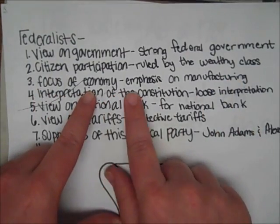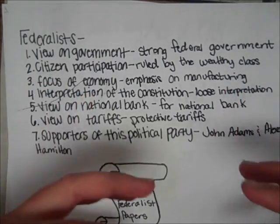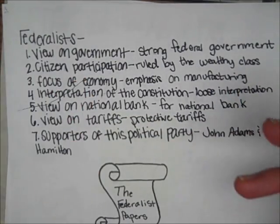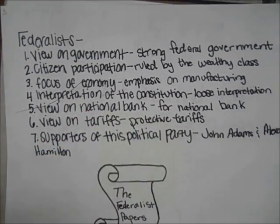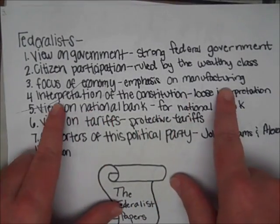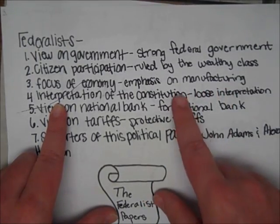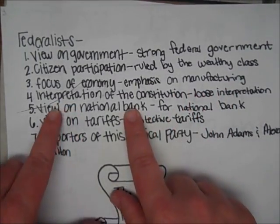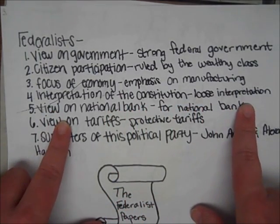Their focus on the economy should be on manufacturing, building things, industry, making things out of things, like taking cotton and making cloth out of that, manufacturing that. Eventually, steel will become a great manufacturing item. What about the interpretation of the Constitution? They felt it should have a loose interpretation.